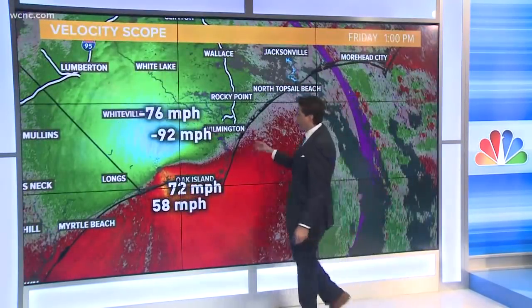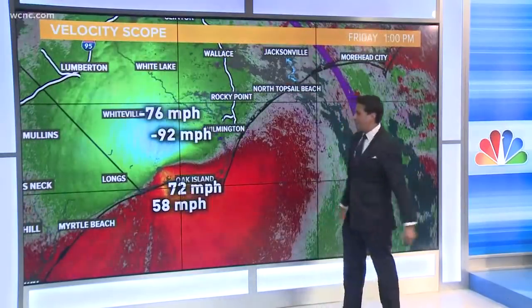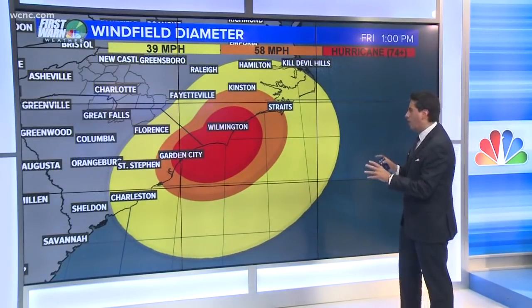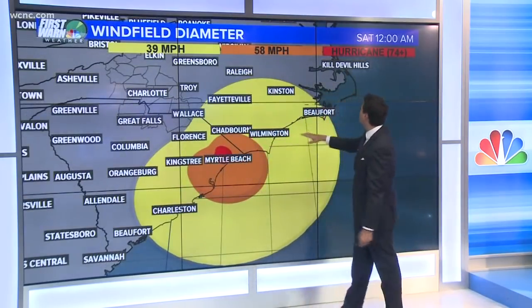Here's where the winds were before. It's a lot less than this, but I am showing you that in general the wind field is shrinking. It's a little skewed because it's right over the radar site in Wilmington, but this model right here, I think it's a little off because the hurricane winds are a little bit less than this, but you can see how quickly it's going to decrease.